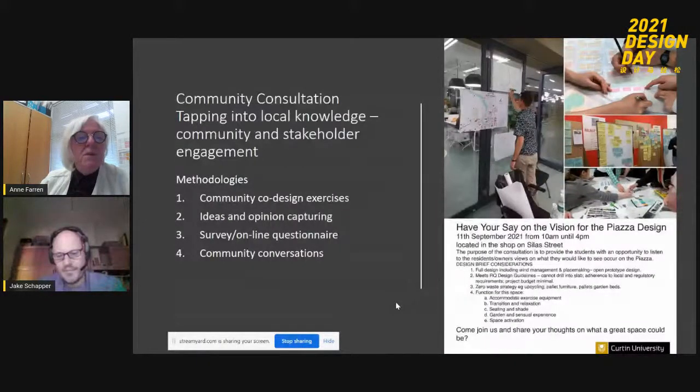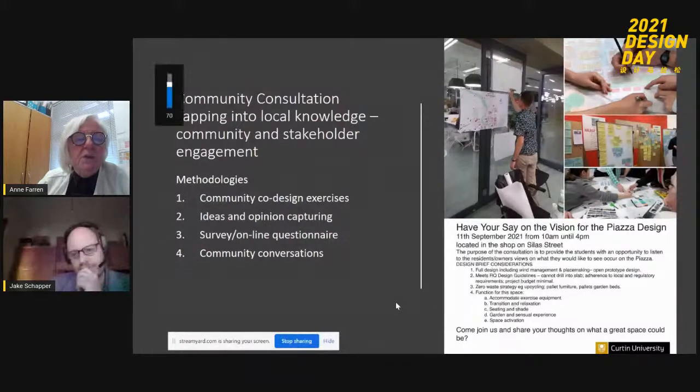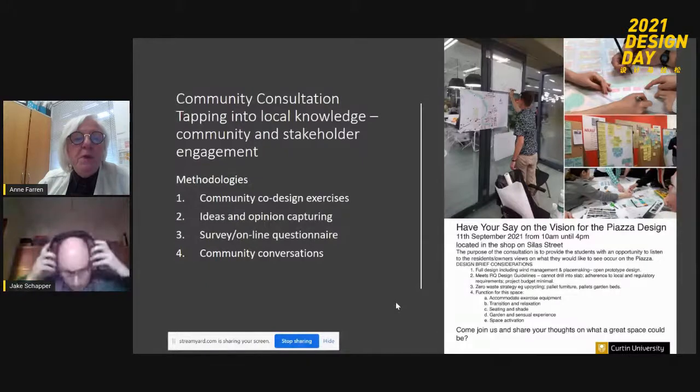So we've had this community consultation session, tapping into our local knowledge, and the methodology. The students did a great job that we had on working on this all yesterday. So they were engaged with methodologies, including community co-design exercises, where they had already developed or sourced some ideas that we can show in a minute. For the response from the people who came to the session yesterday.